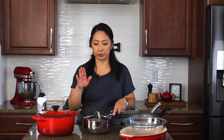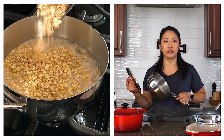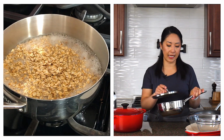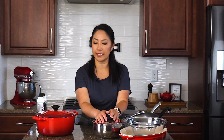Up next, this is one of the most used pots, saucepans. I cook smaller batches of soups or rice, oatmeal. I use it all the time. Make sure it has a nice fitting cover, and you should be good. Definitely have to have a smaller pot saucepan like this.